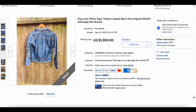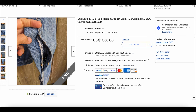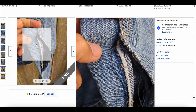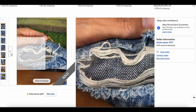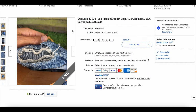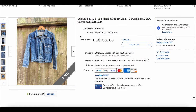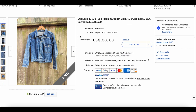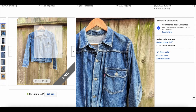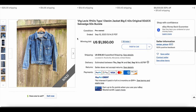Lots of little issues with this one, which certainly led to its value. Look at that one. That's pretty rough right there. Is that a sleeve? Looks like it might be on a sleeve. Yeah, lots of wear on this one. That's why it did end up so. But it presents better on the front end, that's for sure. But anyway, this one sold for $1,350 with 35 bids, so didn't do too bad, to be honest. The condition is rough in some ways, but still people are out there trying to get this one. Beautiful jacket.